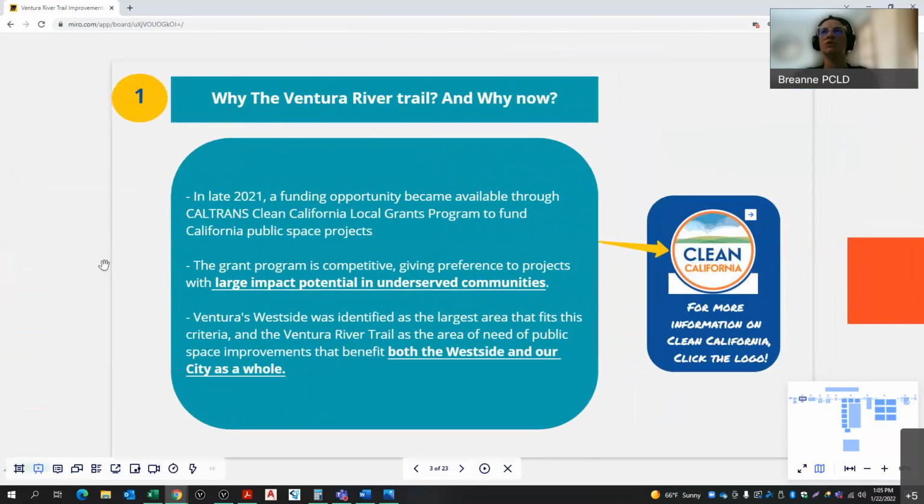So why the Ventura River Trail and why now? In late 2021, last year, a funding opportunity became available through the Caltrans Clean California Local Grants Program to fund California public space projects. This grant program is competitive and it gives preference to projects that have a large impact potential in underserved communities. Ventura's west side was identified as the largest area that fits this criteria, with the Ventura River Trail being the area of most public space improvement need. That would benefit both the west side to fit the grant criteria, but also that will benefit our city as a whole.